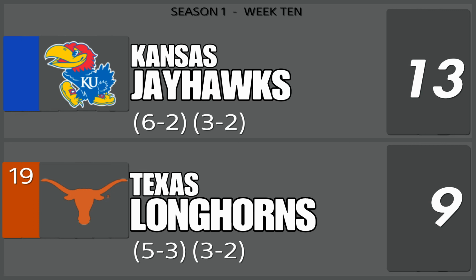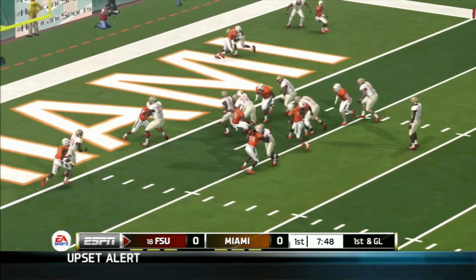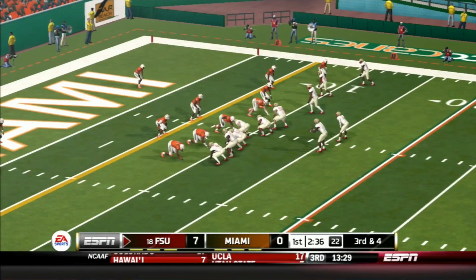If you watched our game against Kansas State, you saw the Jayhawks beat the Texas Longhorns 13-9. And now 18th ranked Florida State on the road to take on the Canes in Miami. Cam Akers straight up the middle, a 5-yard touchdown run. Florida State out to a 7-0 lead.